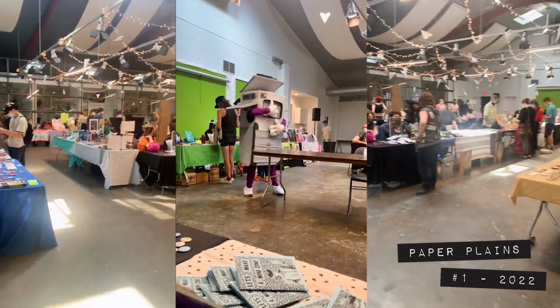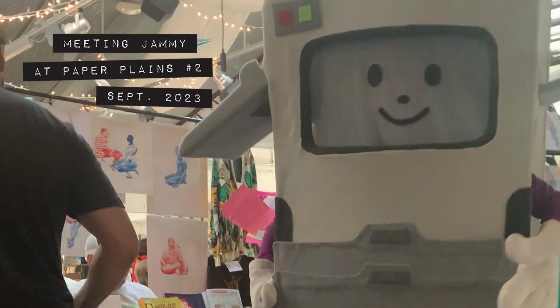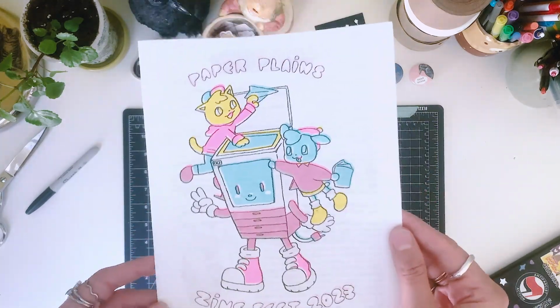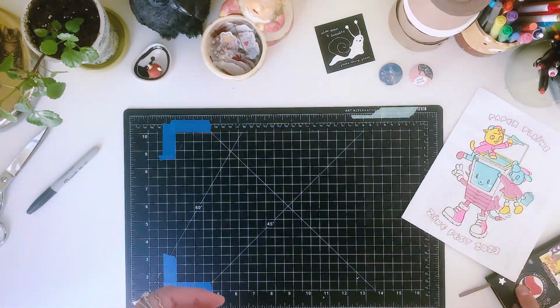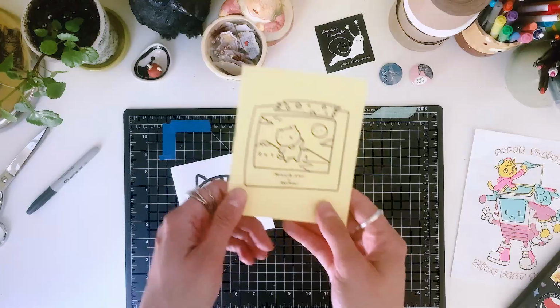Paper Plains is a zine festival in Lawrence, Kansas. This was the second year of the event and my second time tabling. In addition to having the cutest mascot, that smiling copy machine named Jammy, there were also tons of cool zines to pick up. Let's start with the zines I got from my table neighbor, Iris Cliff.